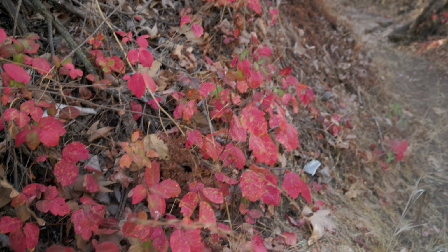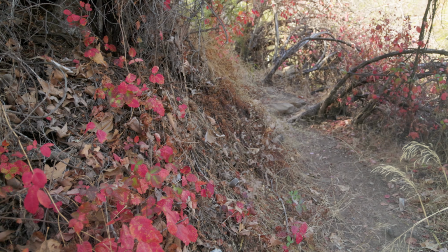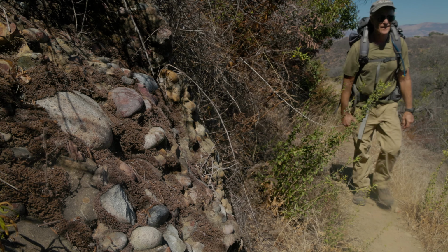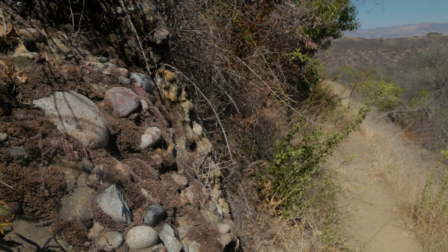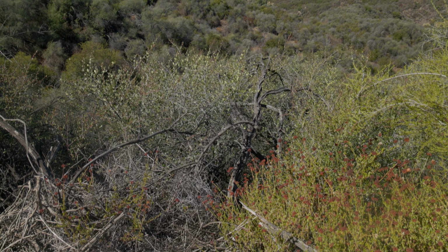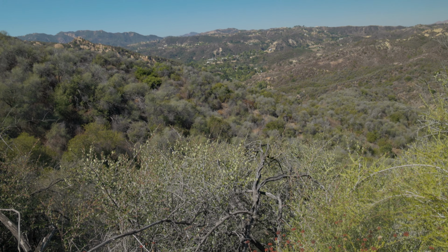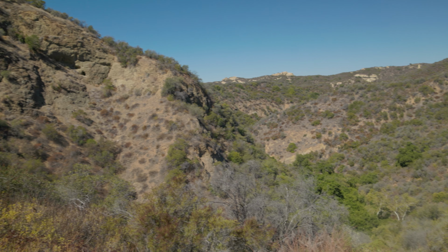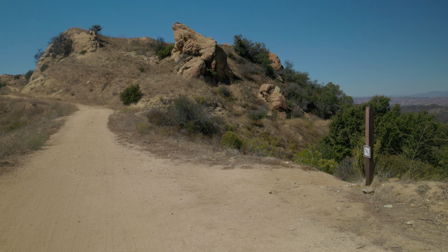Now watch for poison oak on the hillsides and avoid it, of course. Along the way, you might spot this 50-million-year-old conglomerate. A reminder these mountains didn't always exist, and this was once a seabed some 2,000 feet below here.